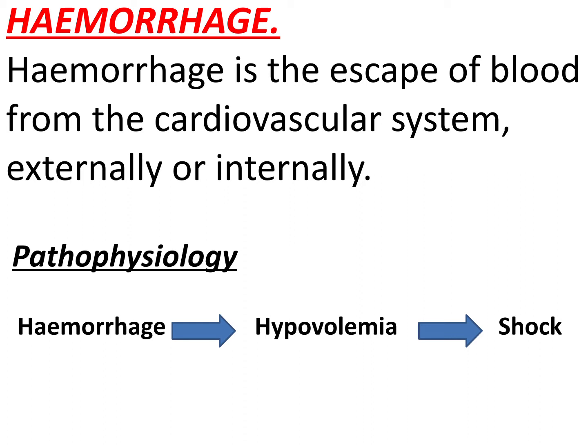استمرار الهيموريج ممكن يسوي لنا هايبوفوليميا. الهايبوفوليميا ممكن يؤدي لنا إلى شوك، وهذا إلى يعني العديد من التبعات. ممكن يصير عندنا هايبوثيرميا، ممكن يصير عندنا other organ dysfunction that may affect the health of the patient.